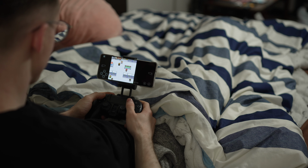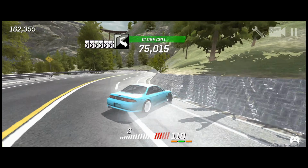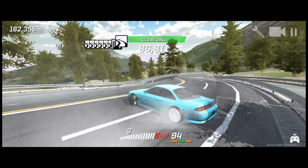I enjoy gaming a lot on the 1 Mark V, though to be honest, I don't always push the device super hard. I'm usually sticking to things like emulation with Game Boy games, PSP games, and things like that. I do occasionally play things like Call of Duty and a game called Torque Drift. It definitely pushes the device a lot. It handles it well, so I'm happy about that.